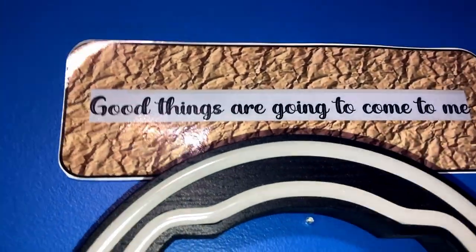And then we have that one girl from Orange is the New Black. Forget her name. Laverne Cox, I think. I don't know. And then here's a headphone because I love music. Music is my everything. And then here's something I got from Grade 8. It says, good things are coming to me.